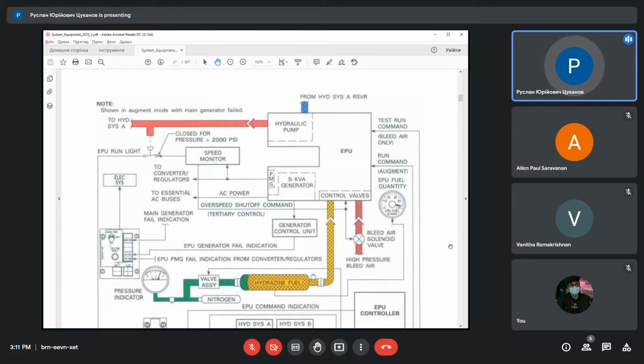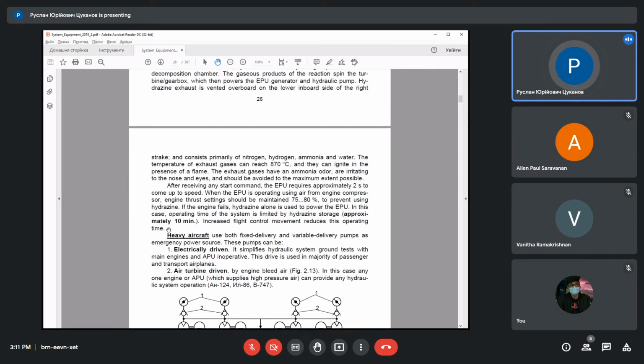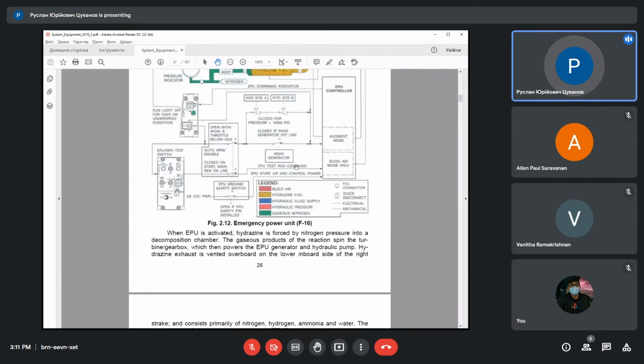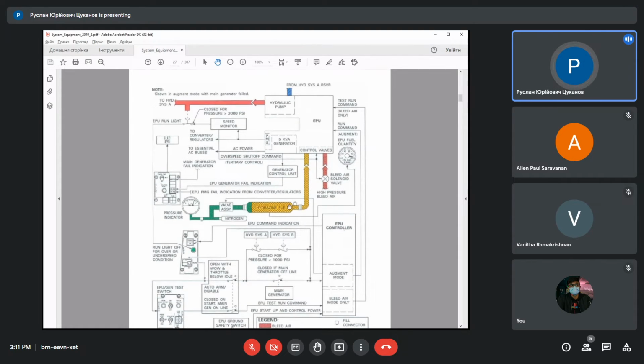But in this case, operating time will be limited. It's about 15 minutes, 10 minutes, by storage of hydrazine on board the airplane. So what's good? No, it's absolutely independent of the engine and fuel tanks, etc. It has rather small volume, doesn't create external drag, etc. What's bad? No, first of all, it's necessary to recharge, to service it sometimes. Second, it is of limited time.